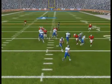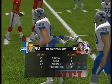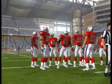The visiting team line up in the quarter defense. He's had some decent runs, but he's not putting up the kind of yardage that they were hoping for. So let's take a look at how this back compares to the opposition.